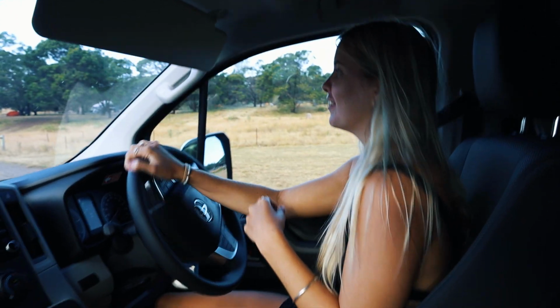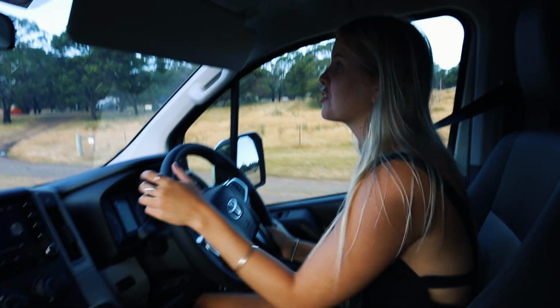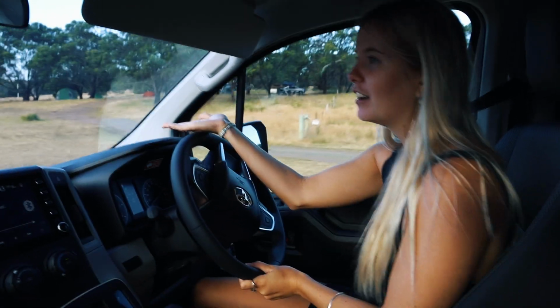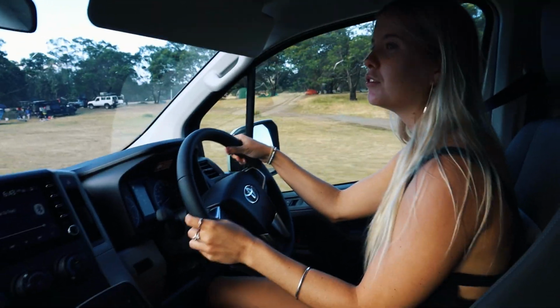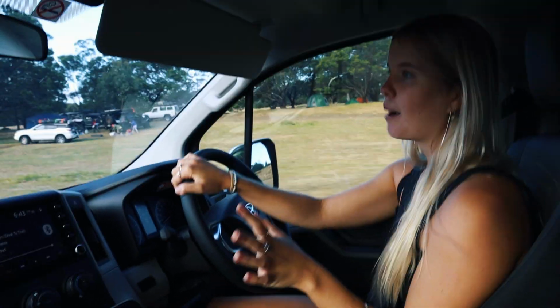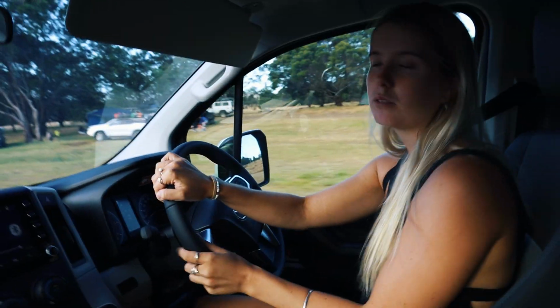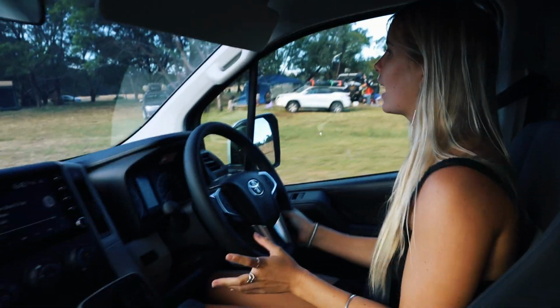Good afternoon, everyone. So we've spent the whole day here in Freycinet National Park. We've just got to our campground for the night. We're very spoiled for choice as to where we can pull up. We've got something very exciting happening here in the national park in the morning, so it's good to be able to camp in here.